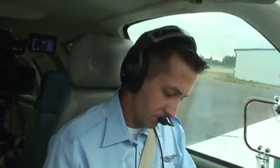Bonanza 169 Golf Romeo, Portland approach, good morning. Cleared to the Salem Airport via Newberg, Victor 287 as filed. Climb and maintain 4,000. Expect 5,000 5 minutes after departure. Departure frequency 126.0. Squawk 4636. Hold on the ground for release.